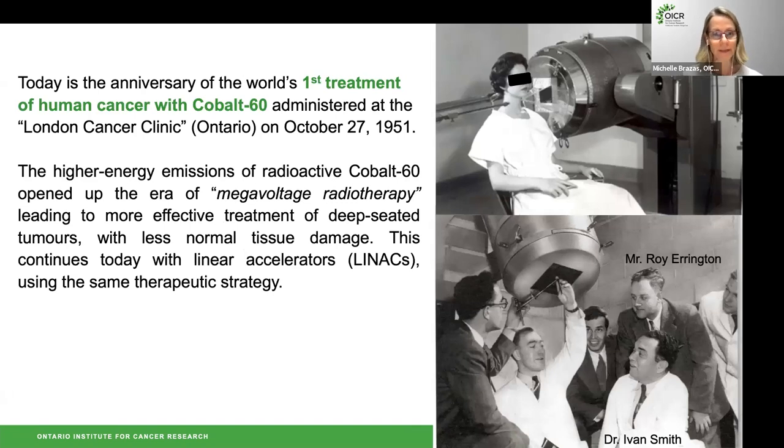Today, fortuitously, happens to be the anniversary of the world's first treatment of human cancer with cobalt-60, administered at the London Cancer Clinic in Ontario on October 27, 1951. I think that's a really great start to this particular public awareness series because it links so many aspects of what we're going to talk about. The higher energy emissions of radioactive cobalt-60 started an era of radiotherapy, leading to more effective treatment of deep-seated tumors with less normal tissue damage. This treatment era continues today with linear accelerators using the same therapeutic strategy. So what a great way to start this series.